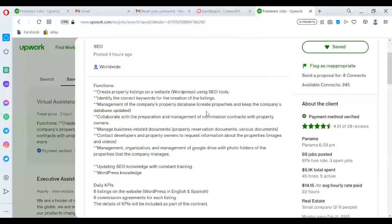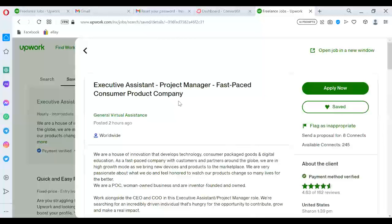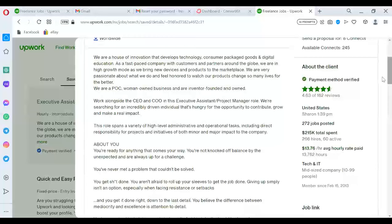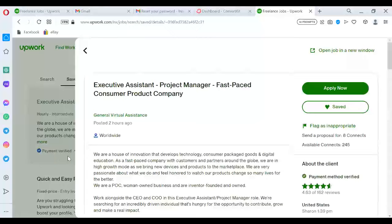Now, because this one does not meet your criteria, you just ignore it. You check the next one you saved. Remember that sometimes when you are doing this, you can save like 20. So from that 20, you can eliminate and get your best two, best three. Remember the rule again: you check the client details first, then you go into the activity. Now, look, this is a good job, but it's only for people who are from the US. So if you are not from the US, you don't qualify for this one. But that's the same rule you follow. You check the job activity, and then you can go.